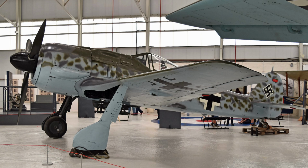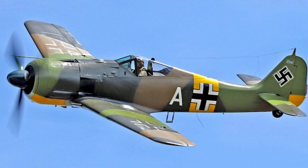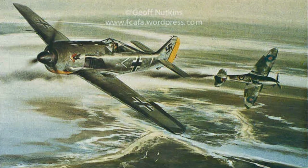The Focke-Wulf Fw-190 was a German single-seat, single-engine fighter aircraft designed by Kurt Tank in the late 1930s. It entered service in 1941 and quickly became one of the Luftwaffe's most formidable fighters. The Fw-190 was known for its superior firepower, agility at lower altitudes, and overall versatility. It was a direct threat to Allied aircraft, especially in the early and mid stages of the war, where it could outperform the best Allied aircraft, like the Mark V Spitfire.